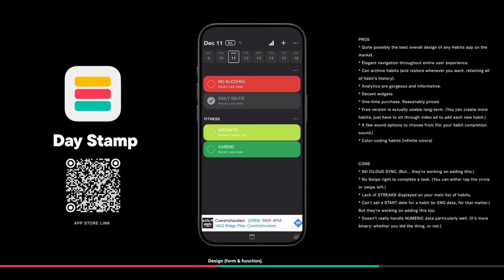Oh, and by the way, I forgot to mention, it's a nice little thing, but you can tap and long press on a habit, like no alcohol, and you can drag it. So you don't have to go into a different menu and go to a list of habits to rearrange the order. You can literally drag habits right here on the home screen, which is actually understated, pretty nice. Because there are other apps where it even feels like a physical object that you can drag, but they don't let you. And I'm like, that's really frustrating. But I like the fact you can do that here. I just thought I would call that out as another bonus.